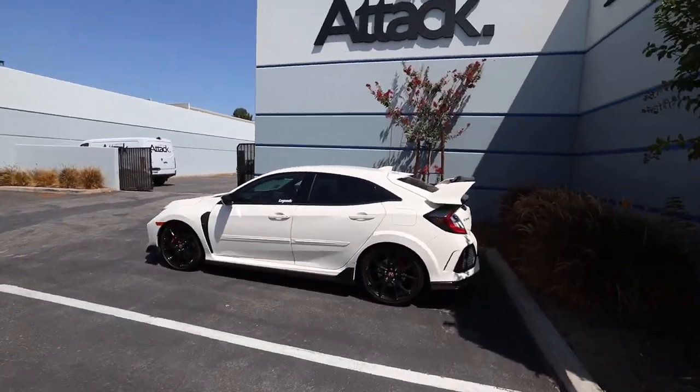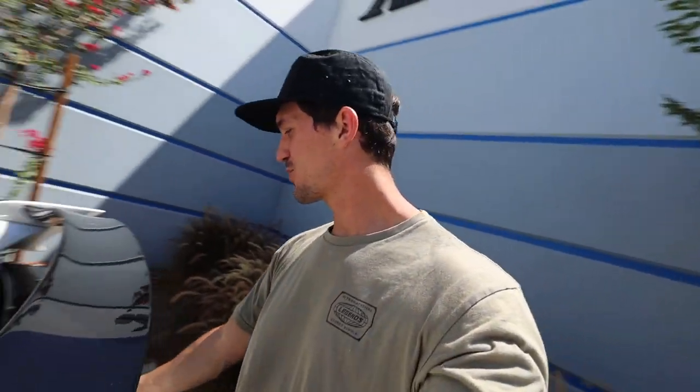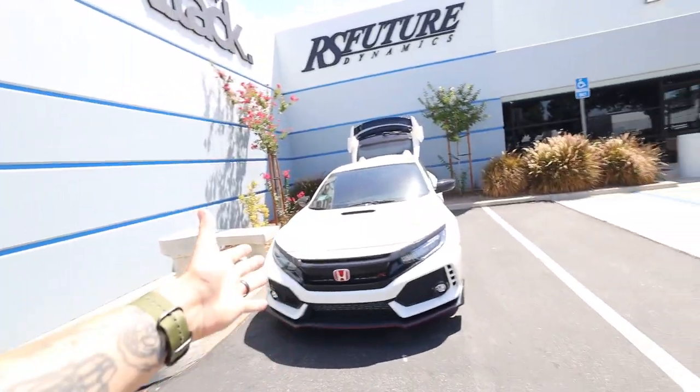So, if somehow you guys missed that we picked up a new Type R, here she is. I'm super, super excited. As you guys know, I do a ton of work with Art of Attack. Art of Attack and I have built some of the craziest and the coolest cars that I've ever owned, such as the Spoon S2000 and the Varis GTR. And we're gonna be doing some awesome stuff with the Type R as well, obviously.